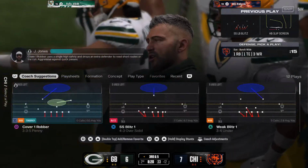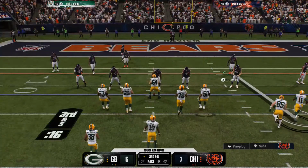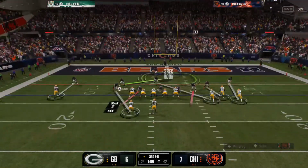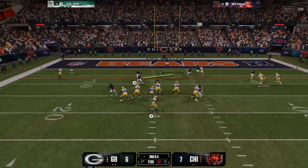The best defenders can just sense when a screen is coming. They can tell the body language of the offensive lineman's pass set. They can tell on the drop of the quarterback. It just doesn't look right. It's exactly the case here. Great job getting to the back and taking him down for a loss.